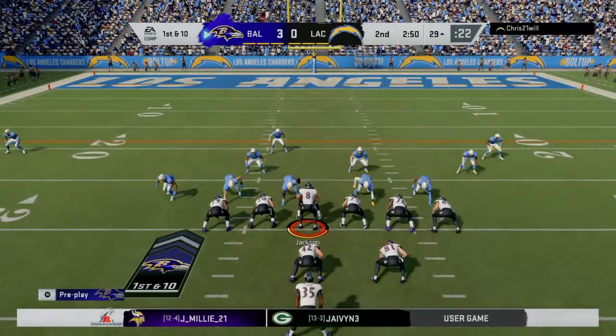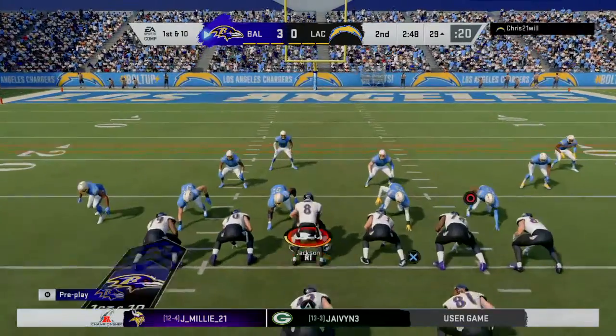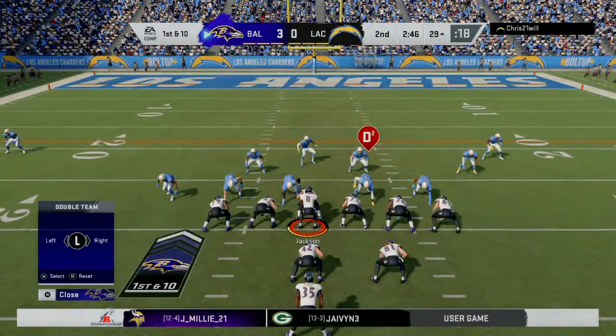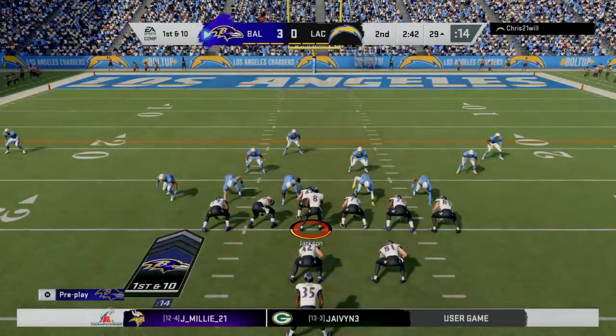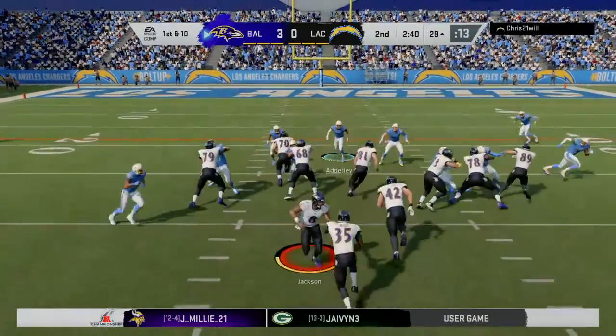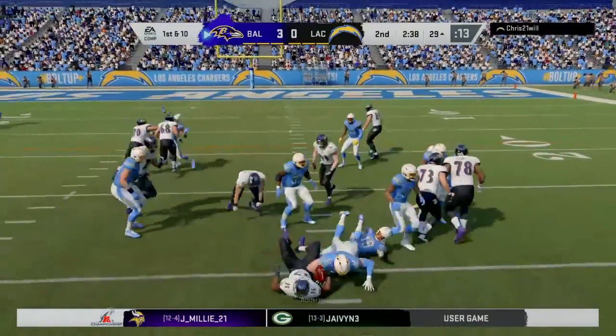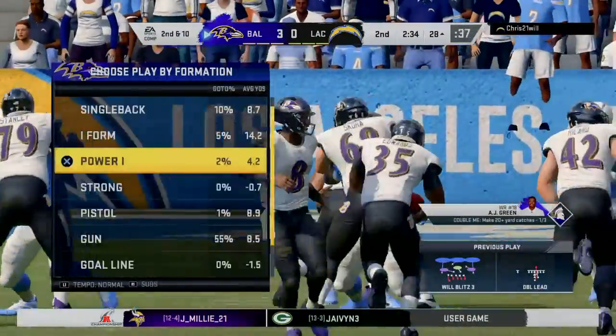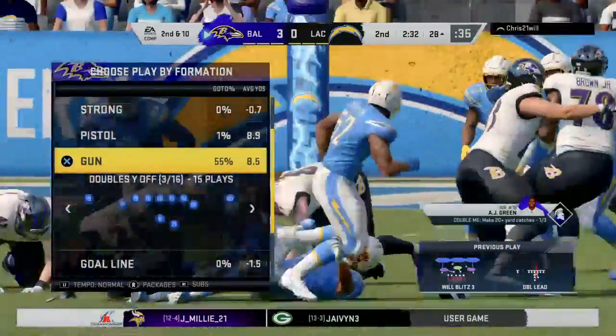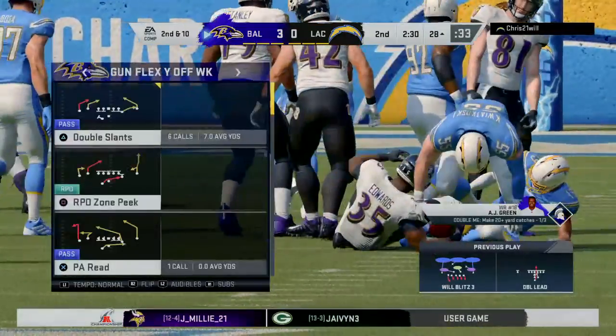Here's another first and 10. Watch the slant. Kill. Check 99. Check 99. Edwards now on first and 10. And nothing doing. He's immediately taken down at the line of scrimmage. Call it no gain on the play, and it'll be second down.